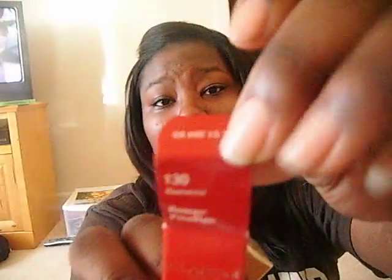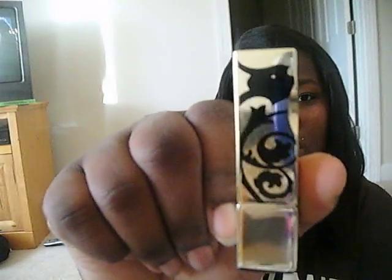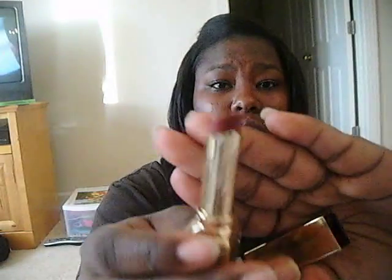Next color is the 130 Rouge Protégé lipstick in Barocco. Barocco, however you say this word. Right here. And this is the design. This is from the limited edition collection. And this is basically a red. A deep plum kind of red. Looks like that.